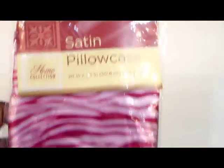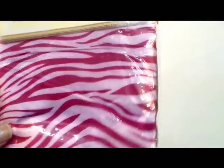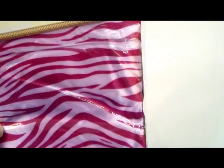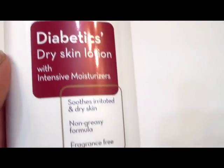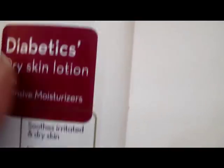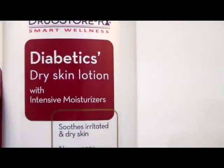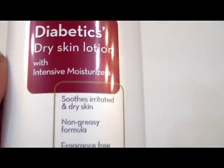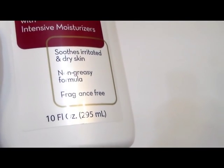And I found one of those satin pillowcases. I got this one in the cheetah print. I don't really like cheetah print, so I got the zebra, pink zebra. And I got this for my husband. He is a diabetic, and he doesn't have dry skin, but he likes to use unscented lotion. So I figured, hey, he's diabetic, this is lotion and it's unscented, so it's moisturizing. So I got that for him. This is 10 fluid ounces.